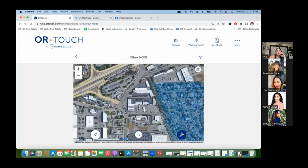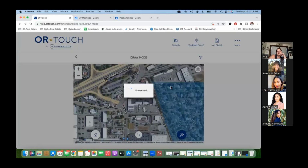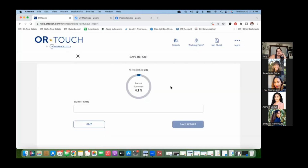Let's try that. So now I've got a bigger area. I think that'll probably add. All right, we got 388 homes. That's pretty close to 400 with an annual turnover rate of 4%. And Amy said that 4 to 6% is ideal. So now we're gonna call this the Spindrift Farm. Okay, and then you can hit save.